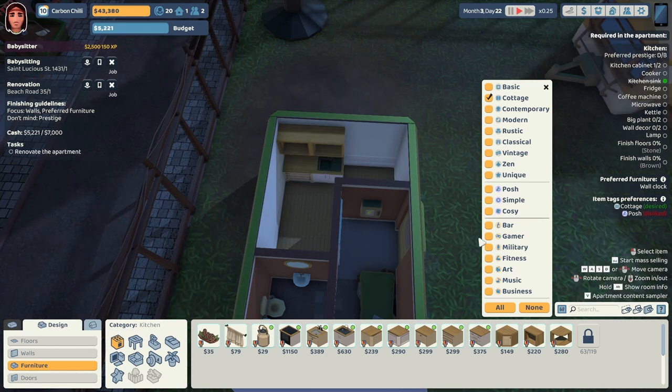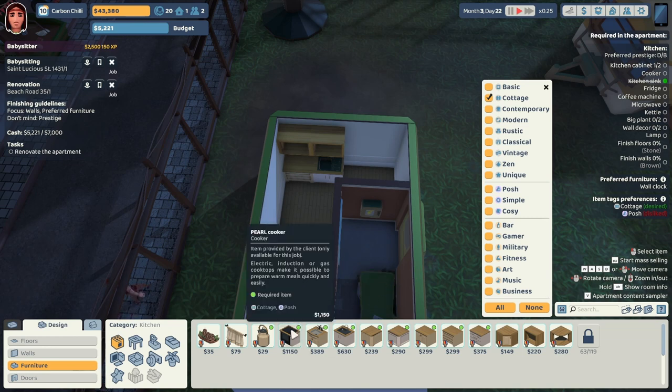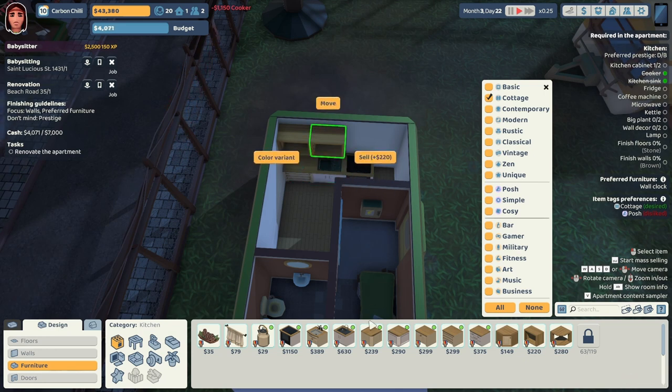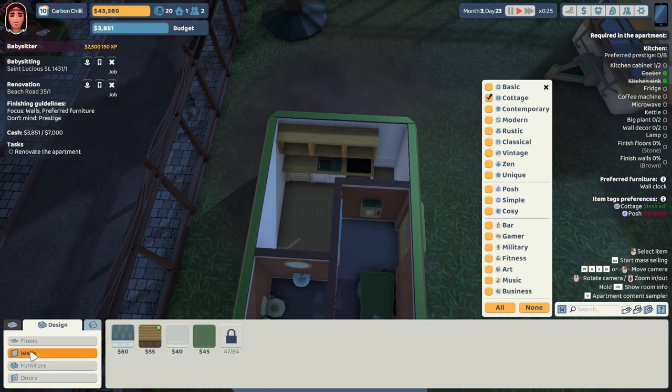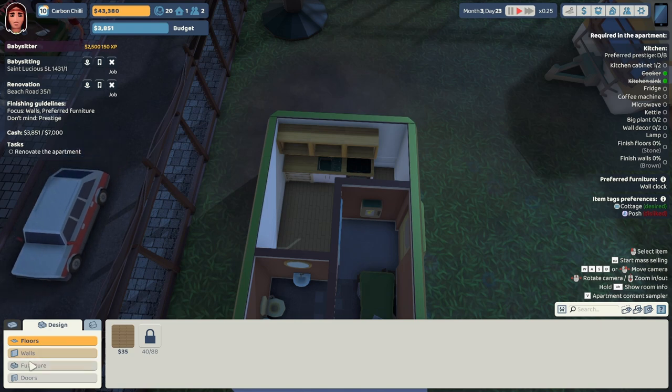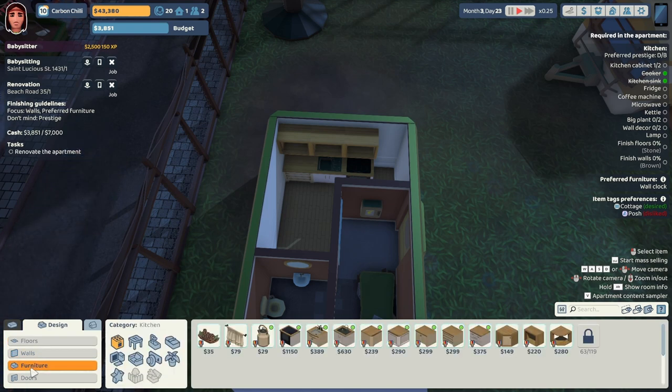There we go, perfect. Now we need a cooker. This is an oven. Can we get this in here? Fine. I want another one of these if we can. I mean, that's pretty good. And a fridge. Do you know, a window might be quite a good thing. No. Oh, I can't. Walls. Okay, I can't put a window in.